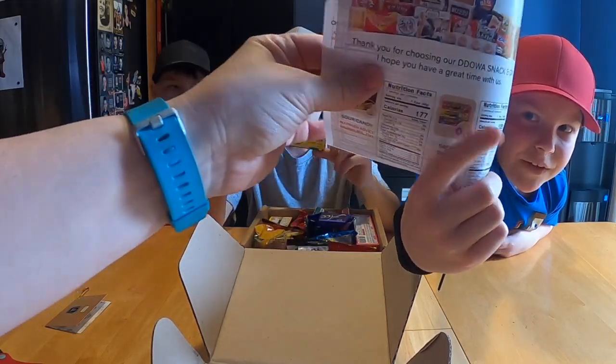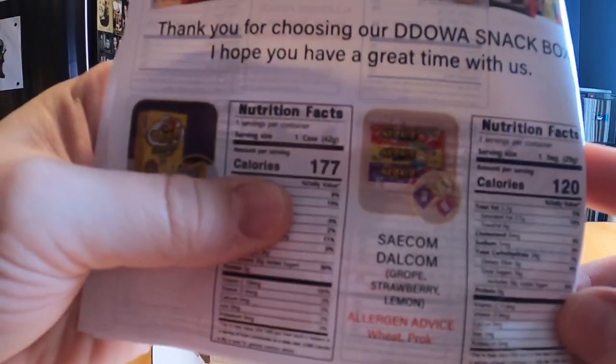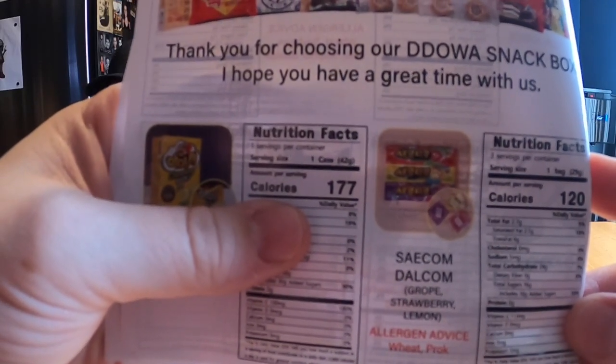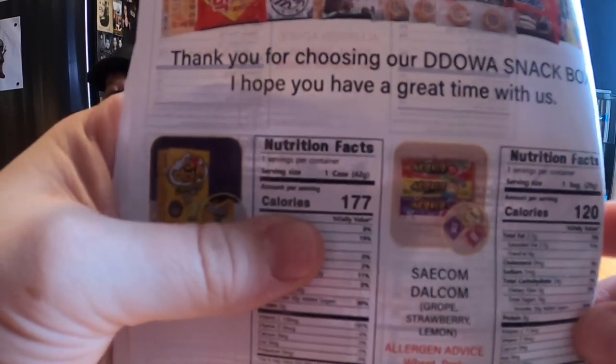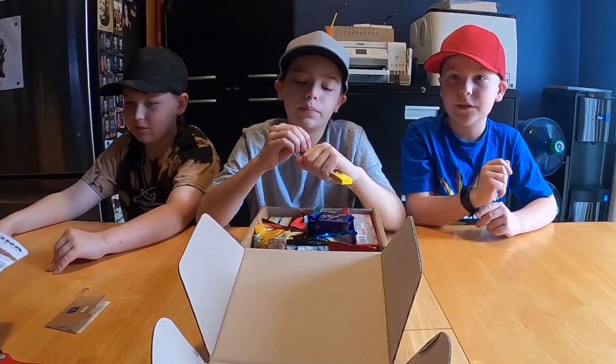Is that it right there? Here, I'll put it a little closer. I don't know what it is. It says Sacum Dalcum. Yeah, that one. It says grope, strawberry, and lemon. I'm wondering if the grope is supposed to be grape or if grope is something different.